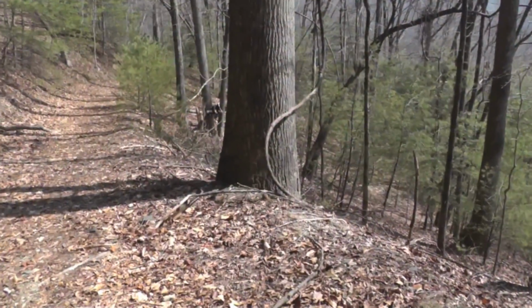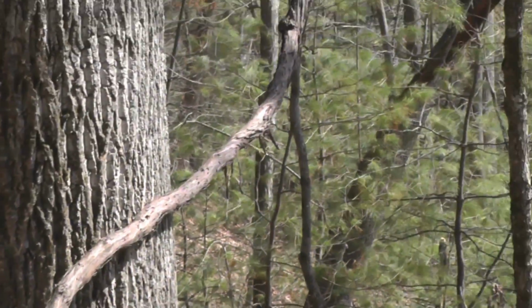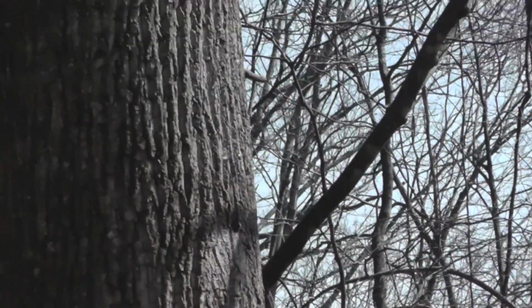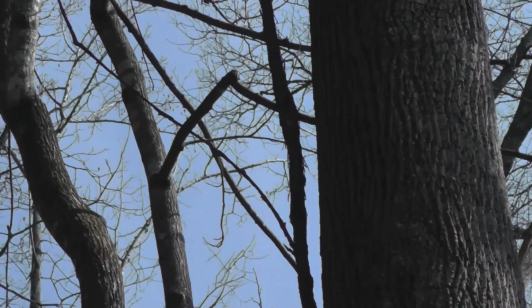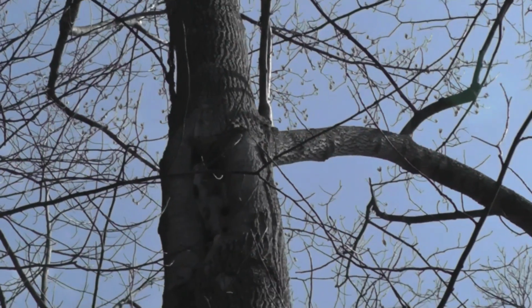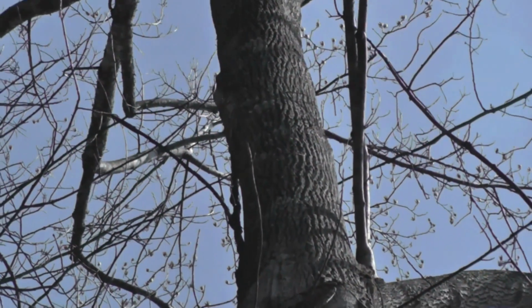Check out this cool vine. This thing is a monster. Goes behind the tree, comes back out, keeps on going. Look at that. Disappears up there somewhere.